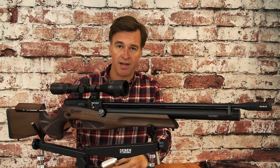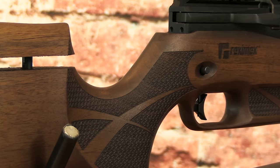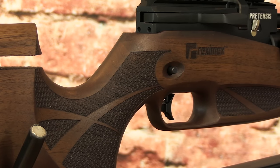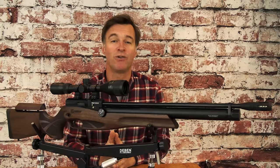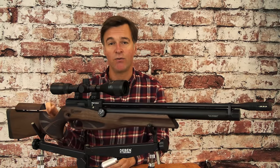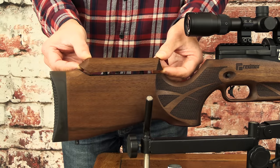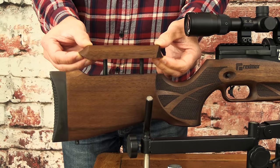Now, that area also features some really neat stippling, which, apart from looking pretty smart, also very much helps to improve grip. Another really nice feature of the stock is the adjustable cheekpiece. All you need to do is slacken off the two grub screws and you can adjust it up and down to achieve correct eye alignment with your telescopic sight.